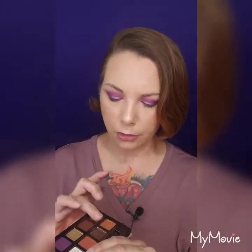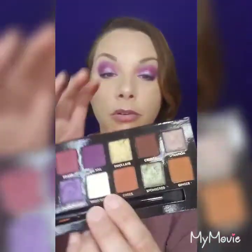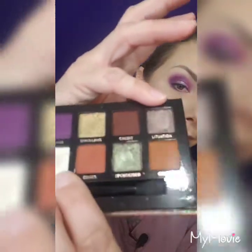I really like this color too, not gonna lie. Lituation, I think it's supposed to be like situation, but lion. And so there's that one. It's like a deep purple with, I don't know, it's just so damn pretty. It's this one right here. It's just so pretty. It's very different.